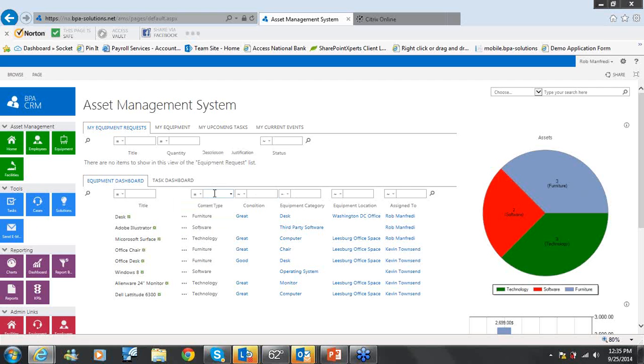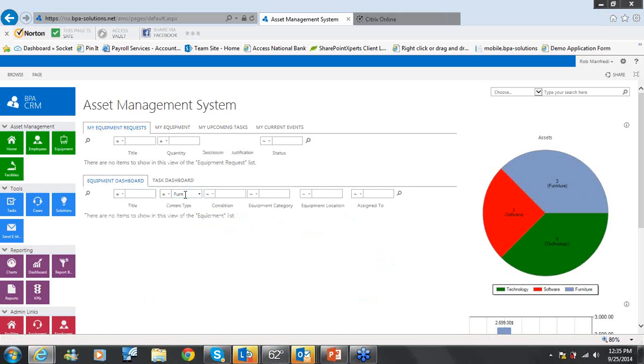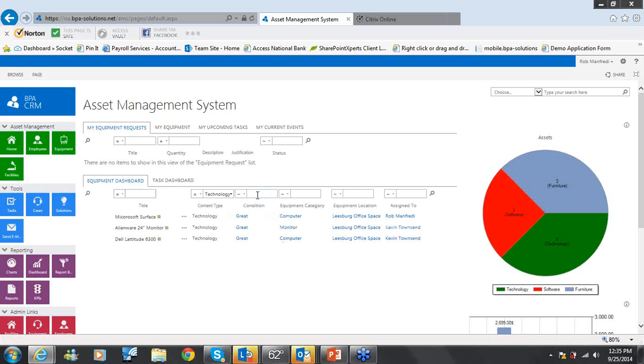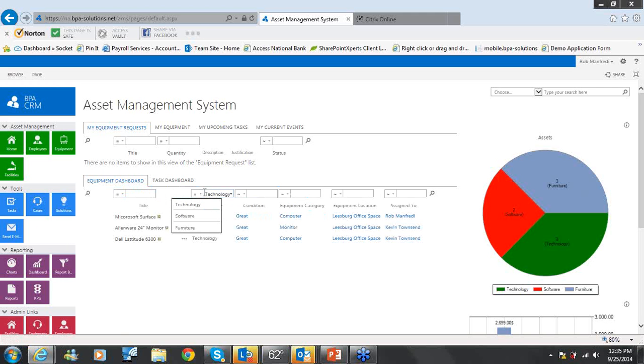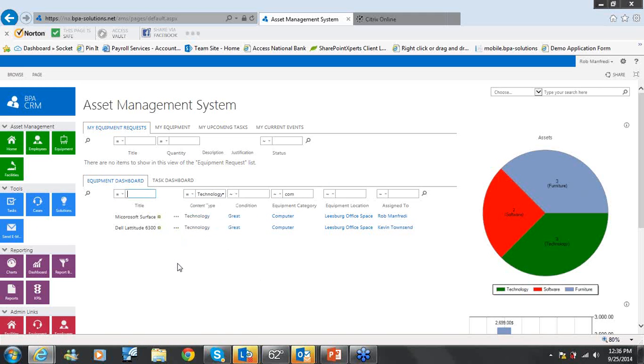So if we wanted to say, like we said before, all items that are technology and that are computers. Why isn't that working? Sorry about that. Contains. There we go, computer. I had probably my wrong filter on there. We can then filter this down, and then within this data editor, I could turn on the ability to export this to a spreadsheet to create some pretty nice reports as things are exported out there.